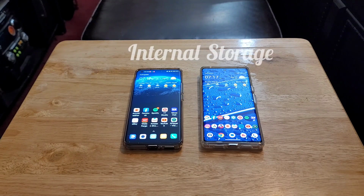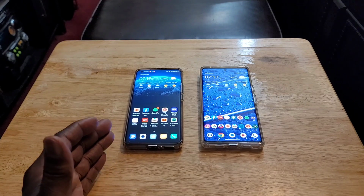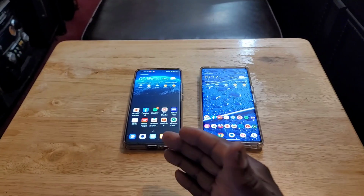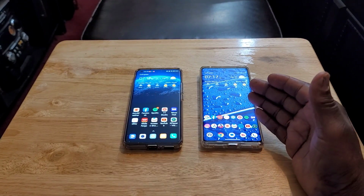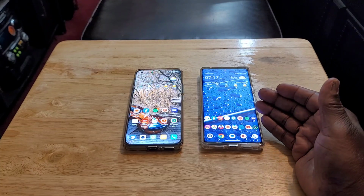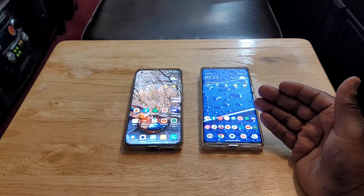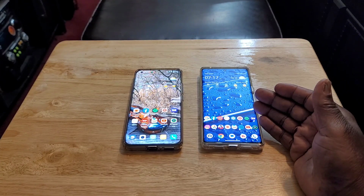Next, let's talk about internal storage. Now, the Mi 11 Ultra comes with 256 gigs of internal storage standard. They do have a 512 gig variant also. Now, with the Pixel 6 Pro, standard is 128 gigs, but there is a 256 gig variant. No 512 variant for the Pixel 6 Pro.